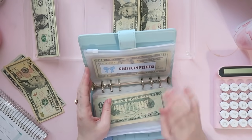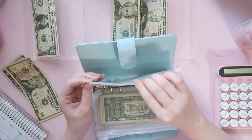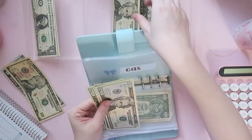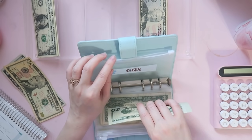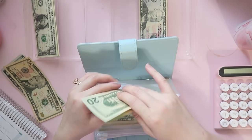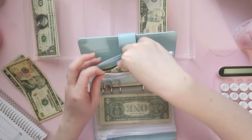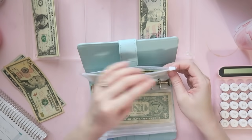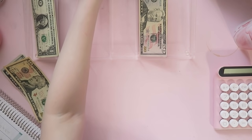And subscriptions is completed, so we don't need to put anything there. Gas gets 20, I think. Yes, 20. We've lowered this significantly because we were putting 160 here, so we took off the $60 because we haven't really been using gas all that much anymore, since we don't have to travel to another city all the time for work. And so that's done for my bills binder.